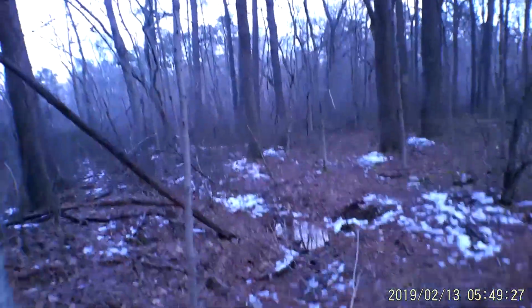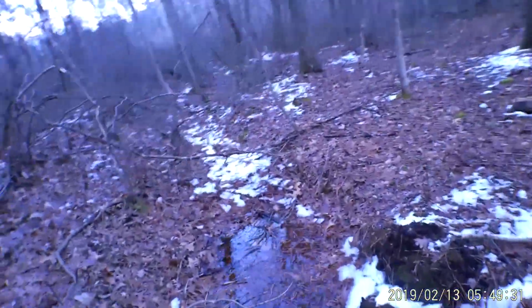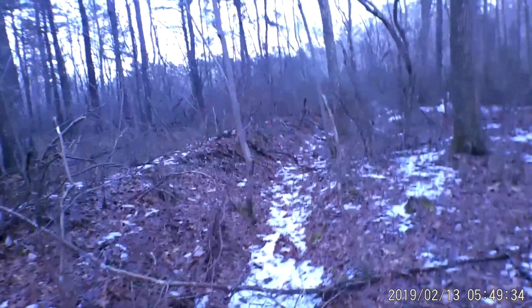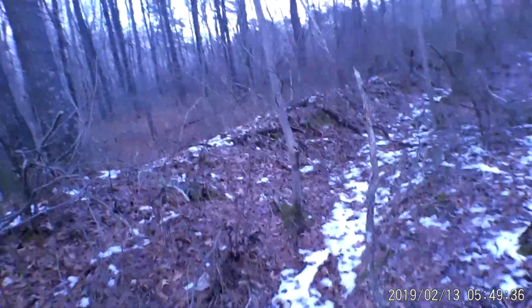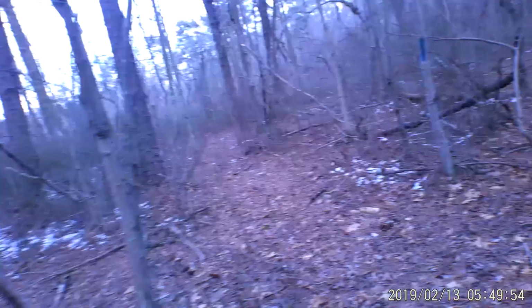So now I'm deep, all the way at the back. See all these little blue marks? I guess there's somebody else back here walking in the way, looks like in the whole dried out creek here. I'm going to pop a few more scrapes and some droppings.